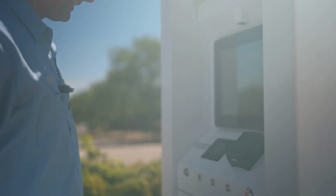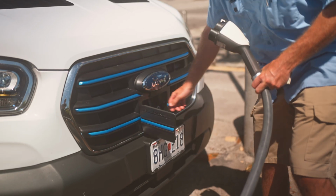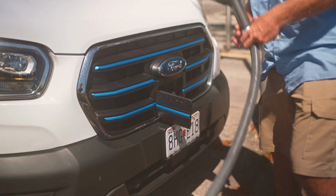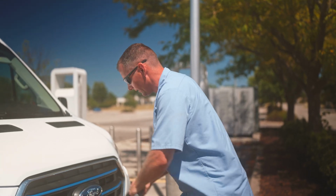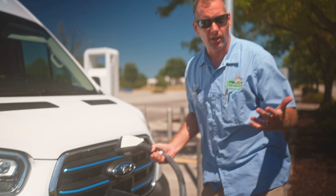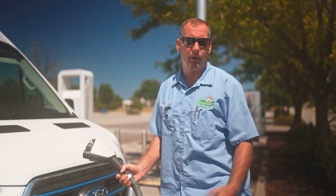Let's figure out how to do this here. We're gonna unlock this bad boy. Now apparently, I don't even know what I'm doing. Apparently, I see Teslas do this all the time where they have to like smack the charger against the front of it. I don't know why you do this.